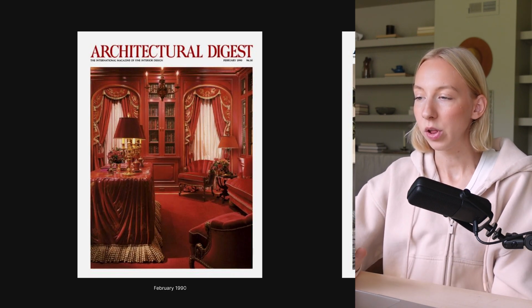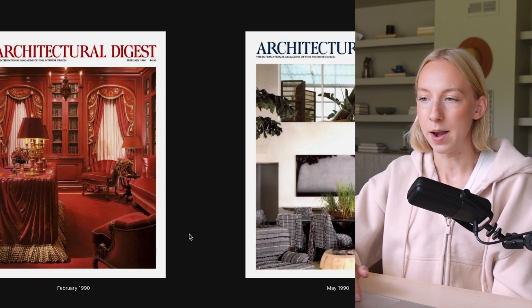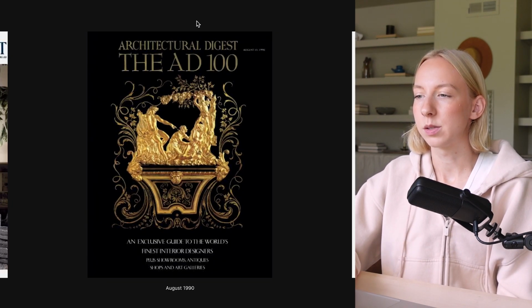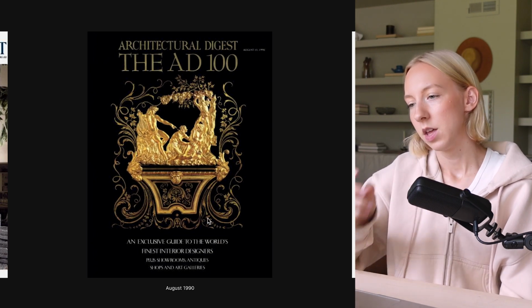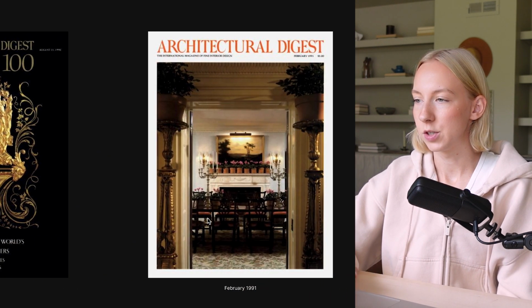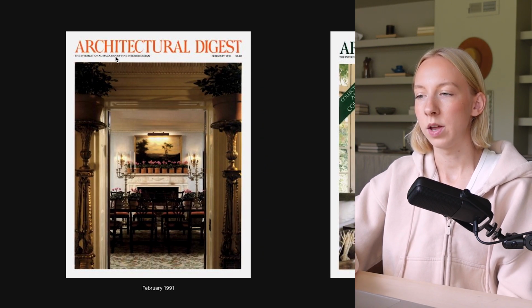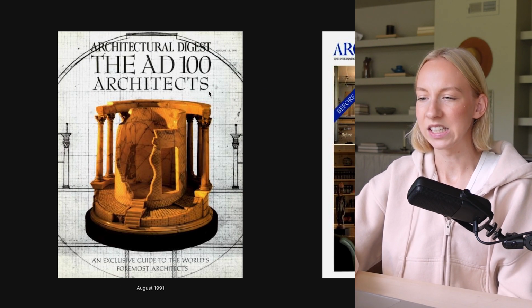All right, now we're getting into the 90s. So not a whole lot has changed yet. We're still doing the colored masthead, kind of matching the color in the magazine here. So this is a special edition that they do, the AD 100, and that's what it looked like that year. It's interesting. So we're back to the normal, February 1991. This is another AD 100 Architects. I don't particularly like that design.